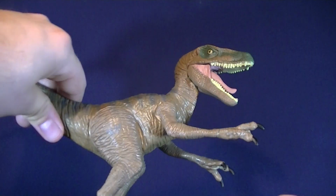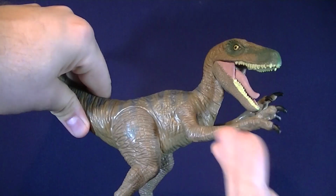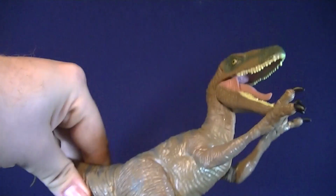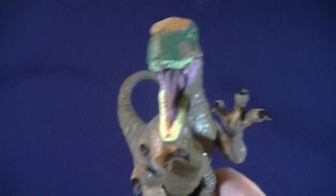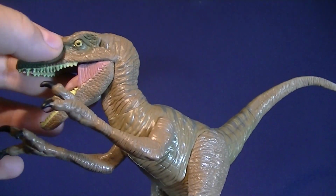And the rest of it's just a little bit more of a casual look with a little bit more fierceness to it. Not quite as fierce as, say, this guy right here. But it still kind of has that overall killer vibe to it. But technically, I really don't like what they did with the eyes here.